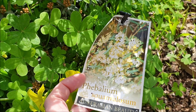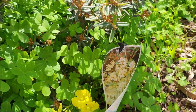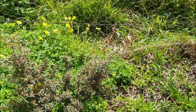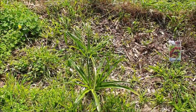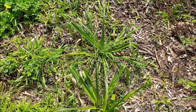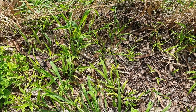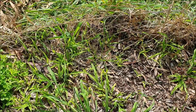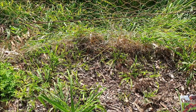I planted this just before our wedding last year to have some nice pretty flowers in the background because we got married right at this point here, just here. I don't know what these are. They just flower. In here under there I've got some tuberose bulbs. I planted those last year. They didn't flower over summer. Hopefully they will this year, but if they don't, I know they're in there.